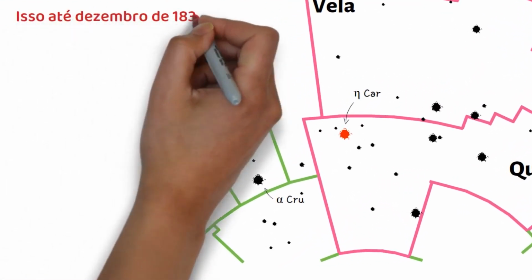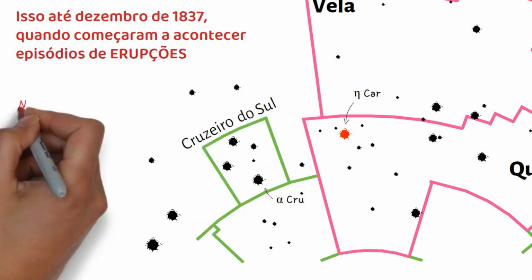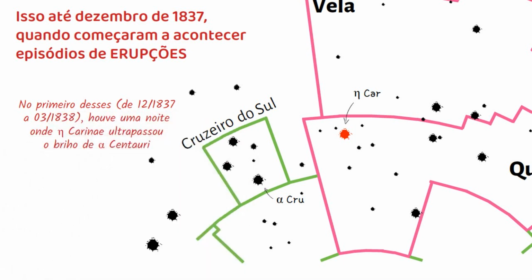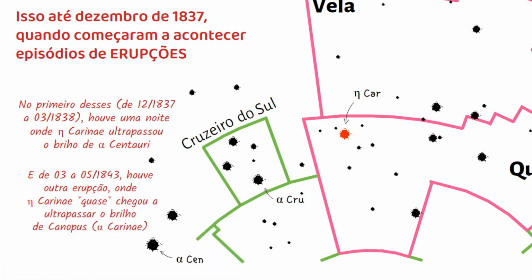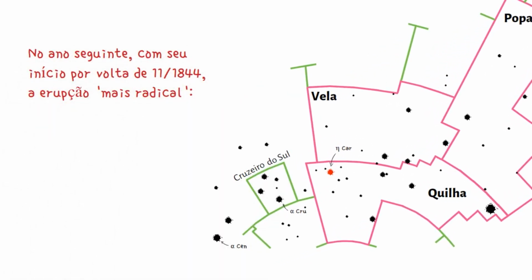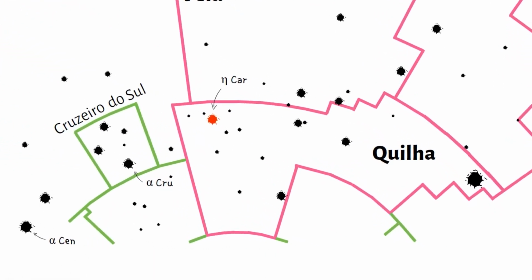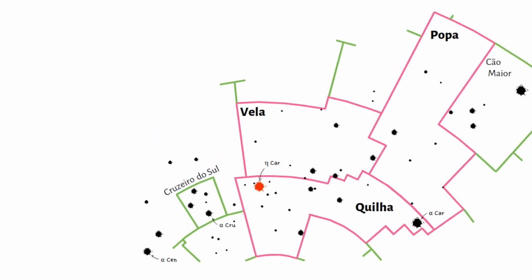In the most complete compilation, from 2011, we have 3 particularly interesting periods. A brightness increase between late 1837 and early 1838, when it even surpassed Alpha Centauri's brightness. Another brightness increase in early 1843, where it happened again, for a longer time. And a huge brightness increase in late 1844 when, this time now, Eta Carinae became brighter than Canopus. Imagine this. Eta Carinae, that star that is even somewhat insignificant, dethroned Canopus for a whole month.